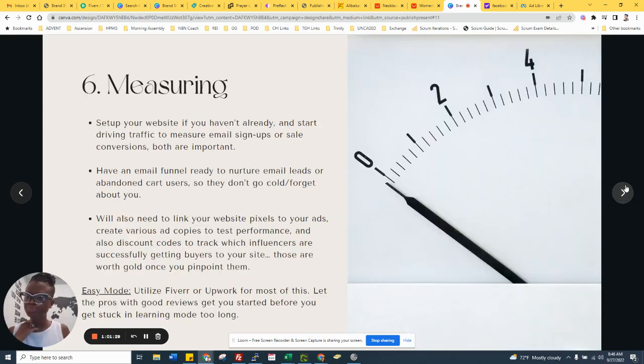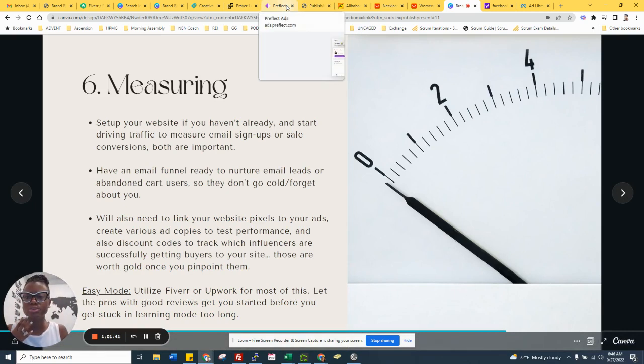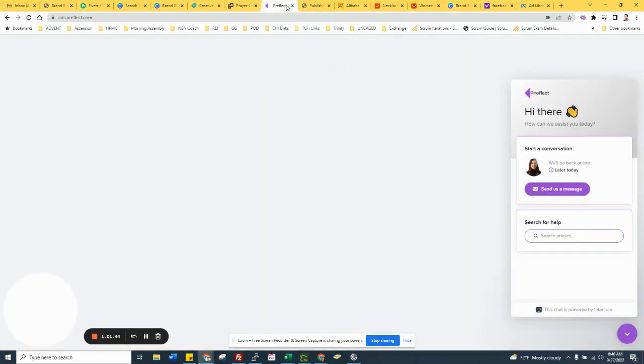I'll mention it here though. Or maybe it's later. Preflect, that's just another option for ads. So like I said, you can utilize Fiverr.com to look up Facebook ads setup.